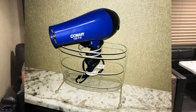Number 3 is an organizer I keep under the bathroom sink. It's not very big. I'd say it will fit a hairdryer, maybe some brushes, and a straightener. But for you ladies out there that are going to bring those things along or keep them on your camper, it's nice to have, especially when you're towing your camper. Things don't get knocked over. It's pretty small, so it fits under our bathroom sink really well.